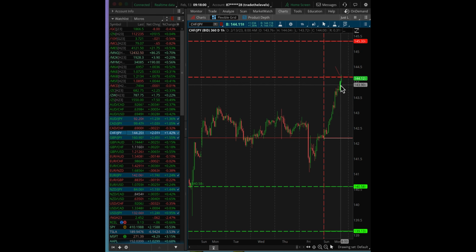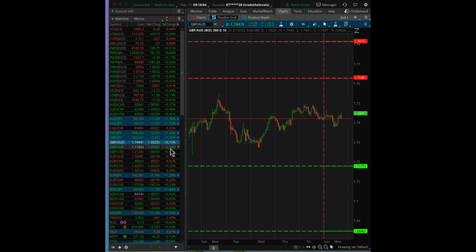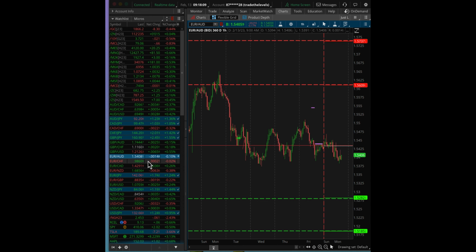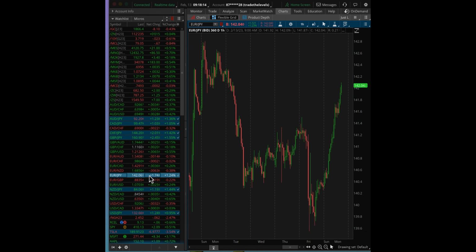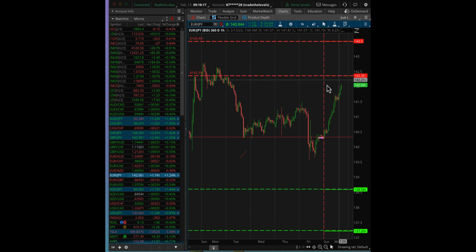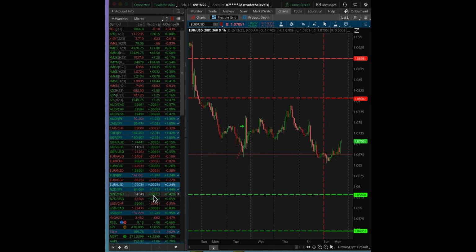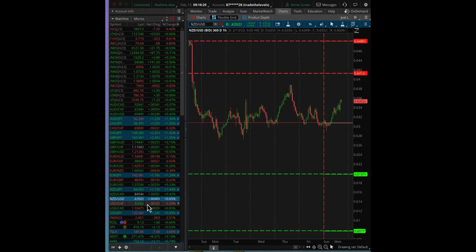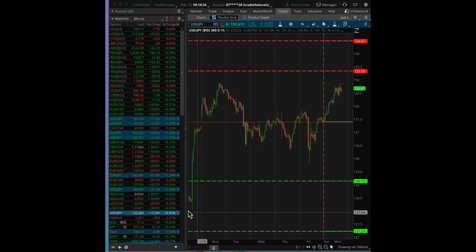I'm already short Swiss yen, short pound yen, and I'm just going to show the levels quickly for the week. I have an auto waiting on the euro yen. And I'm already filled short on the New Zealand yen. And that's it for the week.